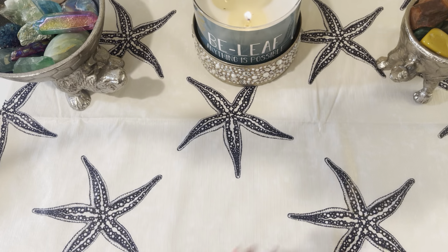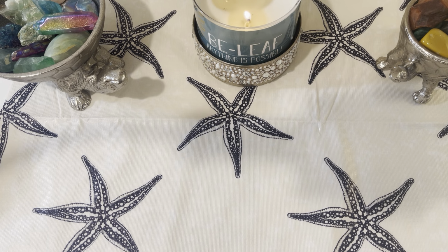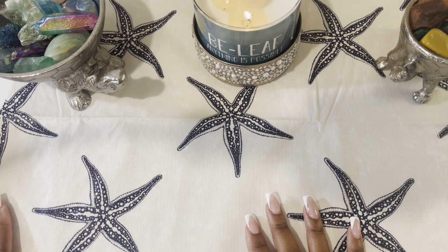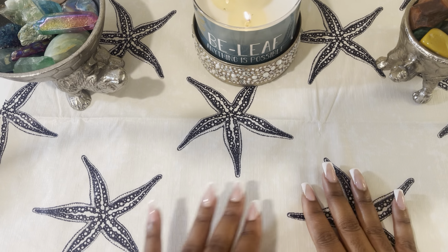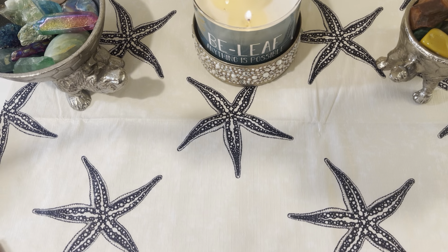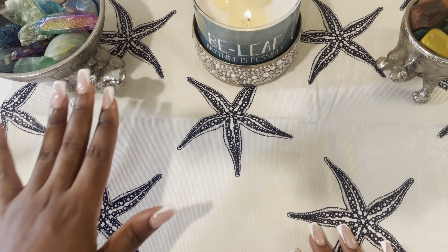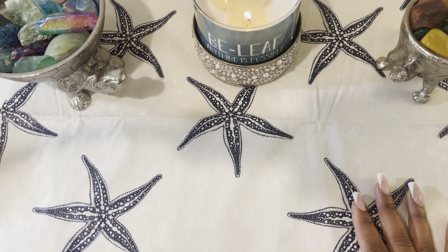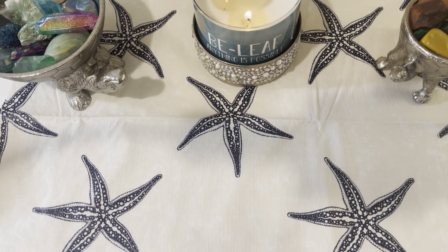All right, so now we are going to get into some charms, because I love charms, and today we're doing the mermaid theme, so that's why you guys will see I've put this tablecloth down. I have my little turtle friends and some crystals in each one. So let's talk about the mermaid charms that I have.